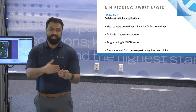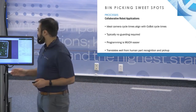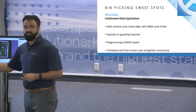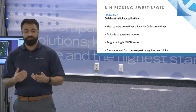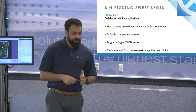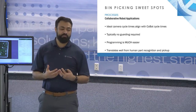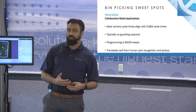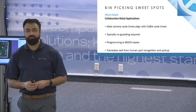There's a lot of lag time in your programming that's just not really there with a collaborative robot, because the robot can be running when you're right next to it and you can see exactly what the robot's trying to do versus what you want it to do. So programming's easier, and it just translates. The system as a whole translates very well from how people bin pick.